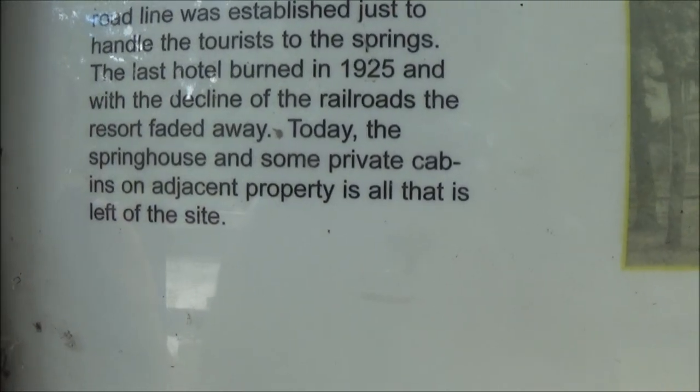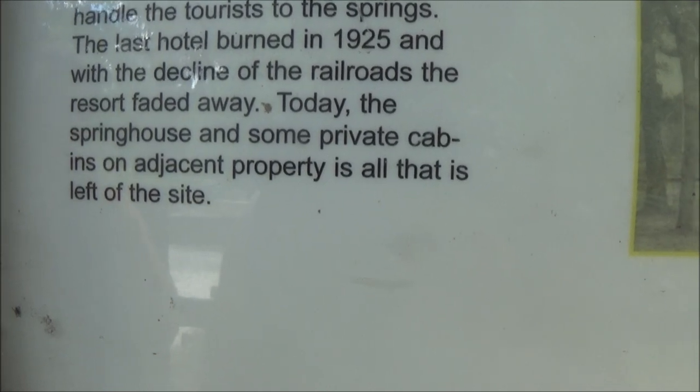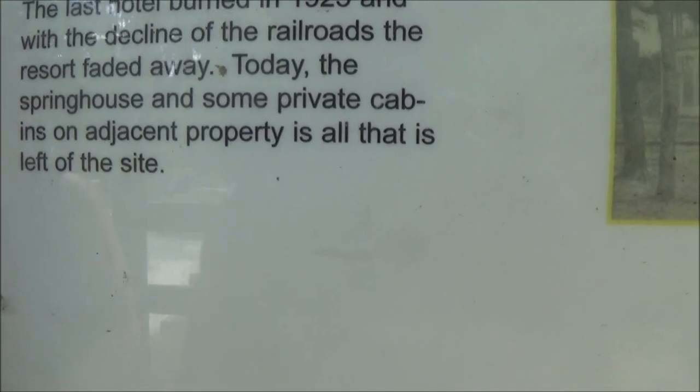A special spur railroad line was established just to handle the tourists to the springs. The last hotel burned in 1925. And with the decline of the railroads, the resort faded away. Today, the spring house and some private cabins on adjacent property is all that is left of the site.